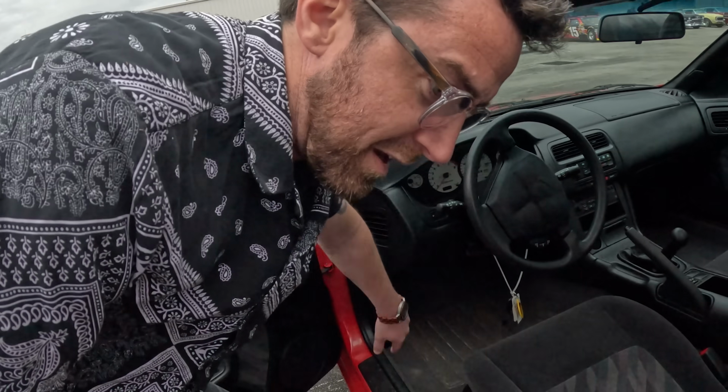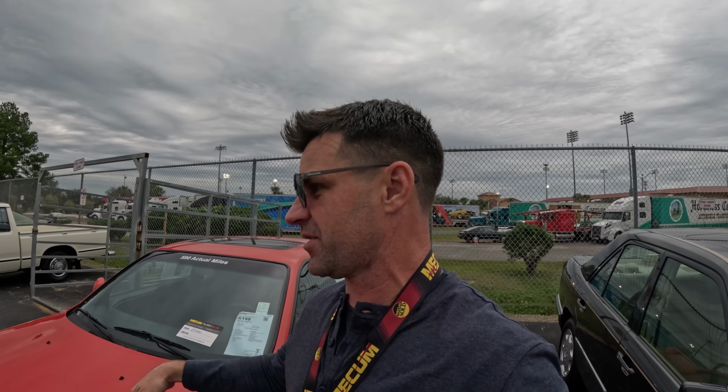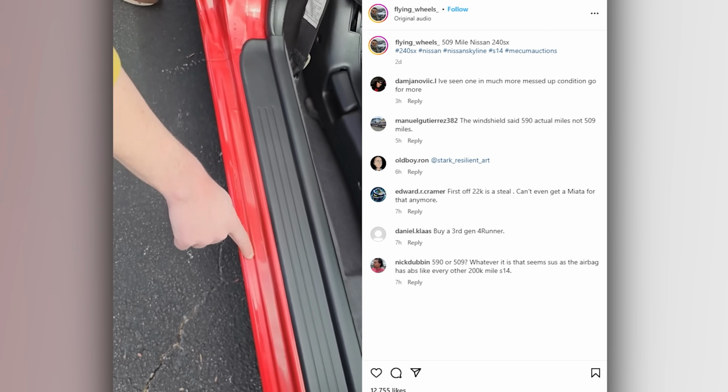Well, let's take a look under the hood and see what we're looking at here. Now the reason we're making this video is because this was one of the first cars that caught my eye when we were driving our cars here to check in. And I'm pretty sure it was one of the first cars that caught your eye too. Absolutely. I made a quickie Instagram reel about it, 60 seconds talking about this car.